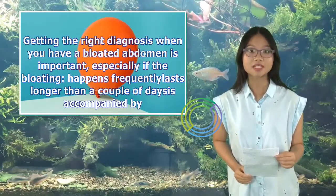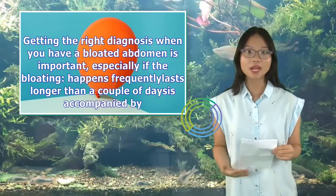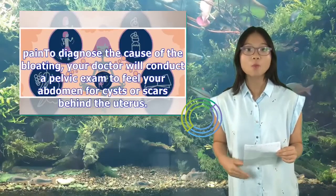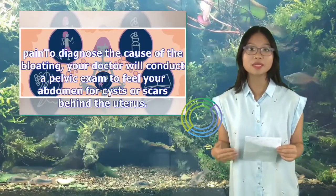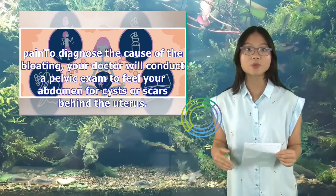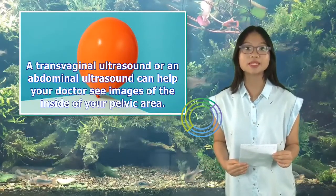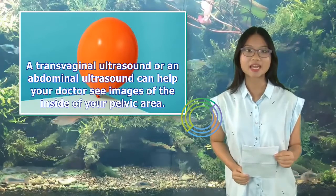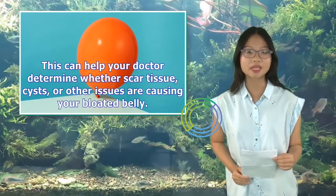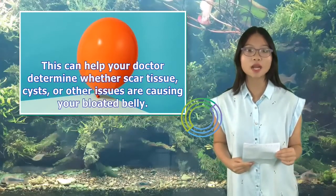When should you see a doctor? Getting the right diagnosis when you have a bloated abdomen is important, especially if the bloating happens frequently, lasts longer than a couple of days, or is accompanied by pain. To diagnose the cause of the bloating, your doctor will conduct a pelvic exam to feel your abdomen for cysts or scars behind the uterus. A transvaginal ultrasound or an abdominal ultrasound can help your doctor see images of the inside of your pelvic area. This can help your doctor determine whether scar tissue, cysts, or other issues are causing your bloated belly.